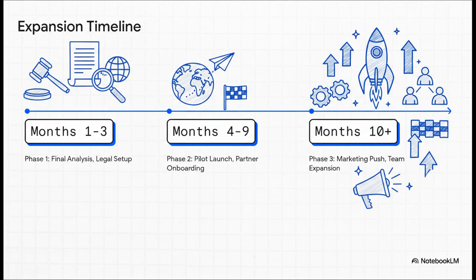A really strong game plan maps all of these phases onto a realistic timeline. That first quarter, it's all about the foundational stuff, getting the legal side sorted, doing the final analysis. Then, the next 6 months are for testing the waters, a pilot launch, getting partners on board. You only hit the gas pedal, with a big marketing push and expanding the team, once you've proven the concept works, usually around month 10 or so.